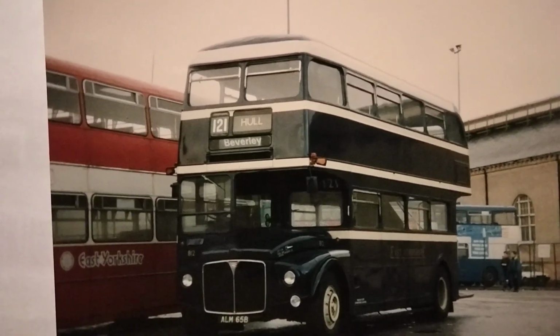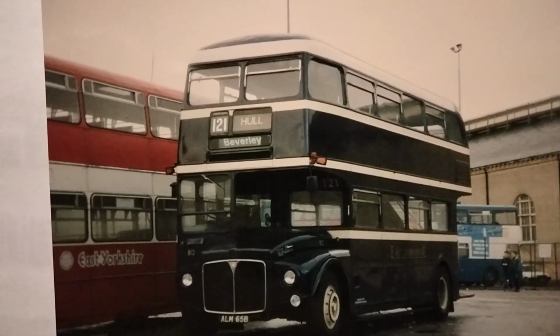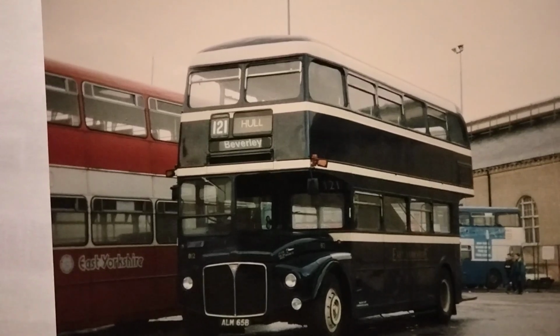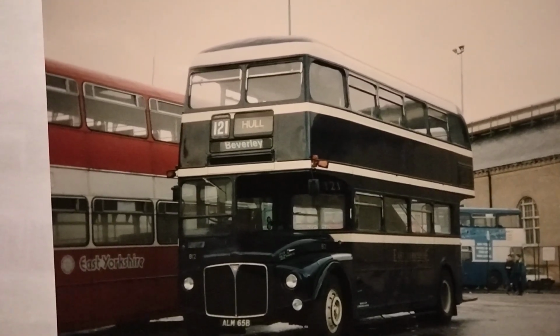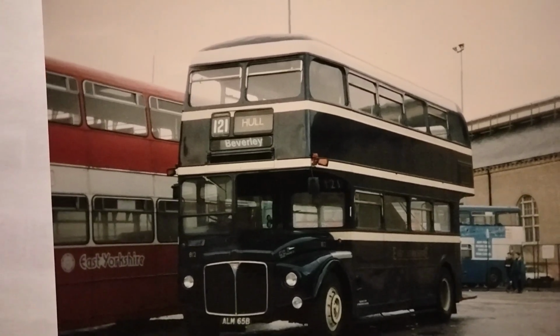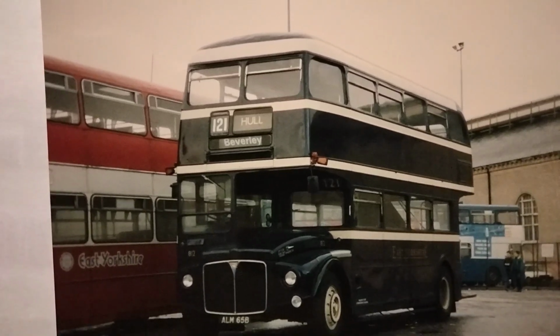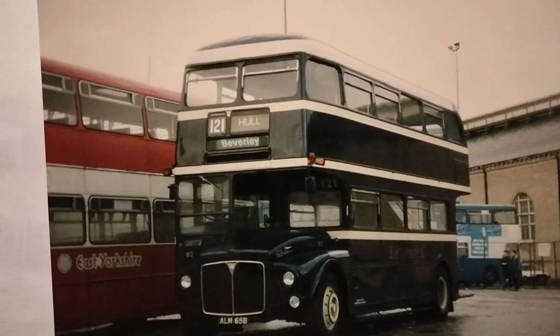So as well as the 121, the Routemasters found themselves being used on a 76Z service in the late 80s, early 90s. That was a short working of the Hull to Withernsea 76 service that ran between Hull and Thorngumbald. It was run briefly just to respond to competition from Hedon and Silverwing, who had started a service between Hedon and Hull. Eventually East Yorkshire dealt with that by buying Hedon and Silverwing, and that got rid of the competition.